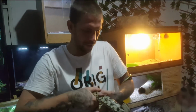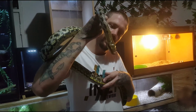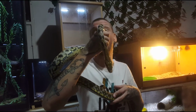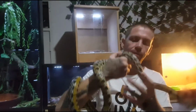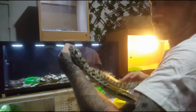I'm going to try to get him to calm down. Come on, I'm going to give you a teddy bear hug. There we go. He is not moving. But yeah, so that's my Taiwanese rat snake. Beautiful boy. Still going to get him a partner in the near future, but y'all just look at him.